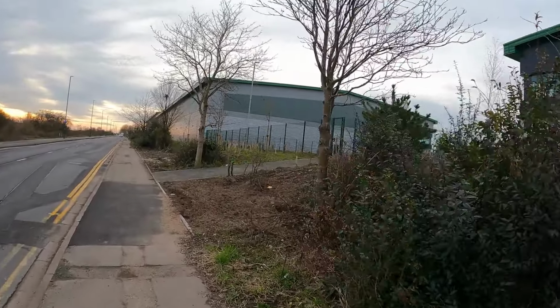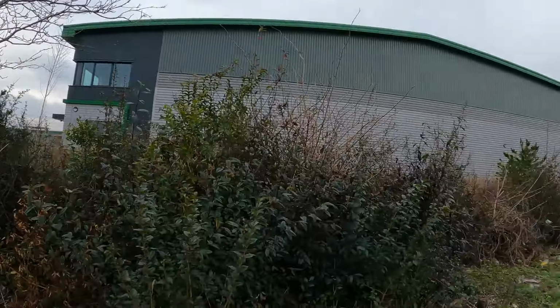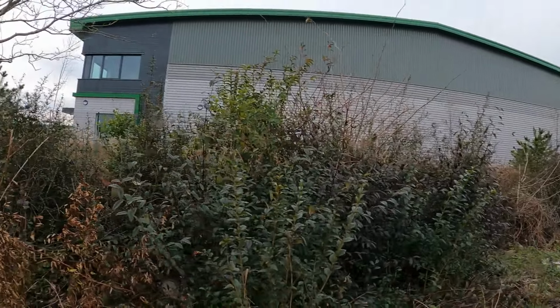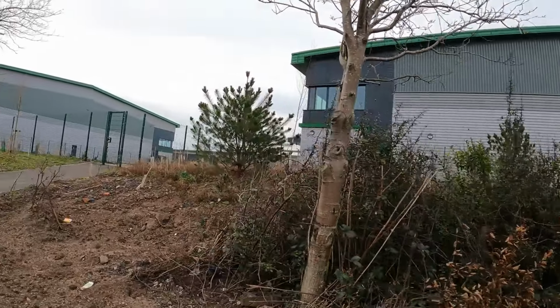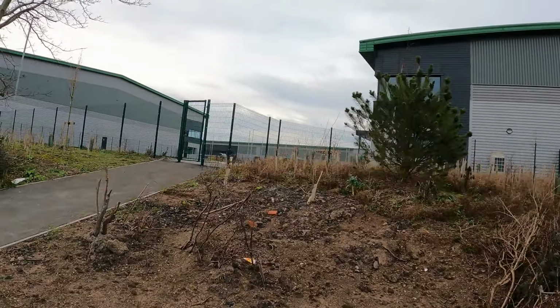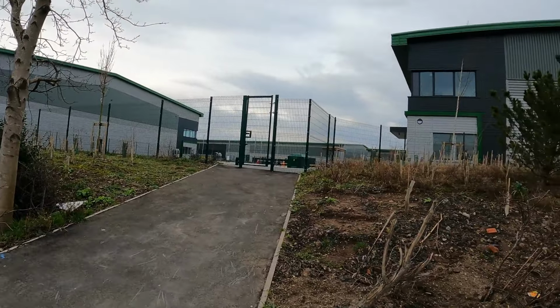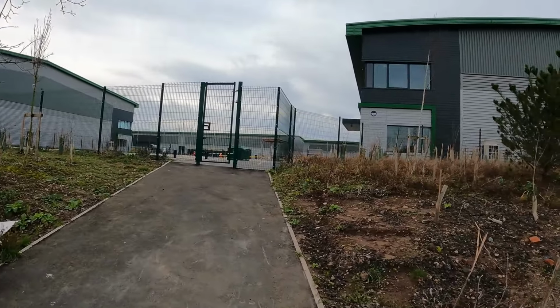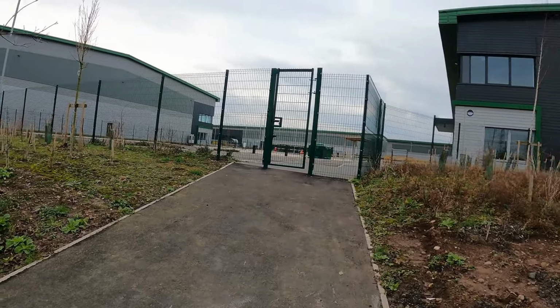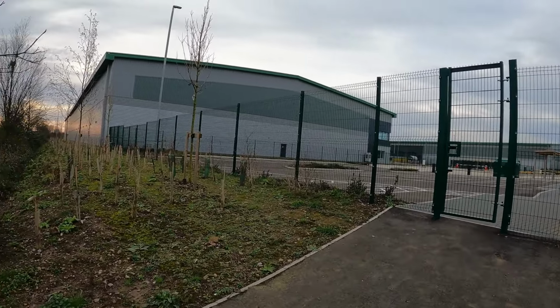We're on the edge of what was another previous Nottingham City employer. John Players. John Players Tobacco. This site, I guess the western edge of the Players site, has all been redeveloped.